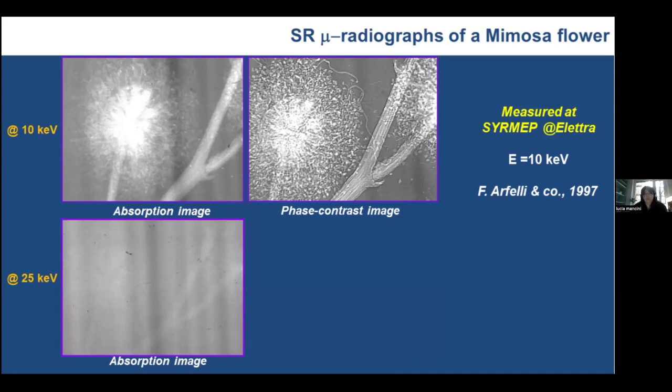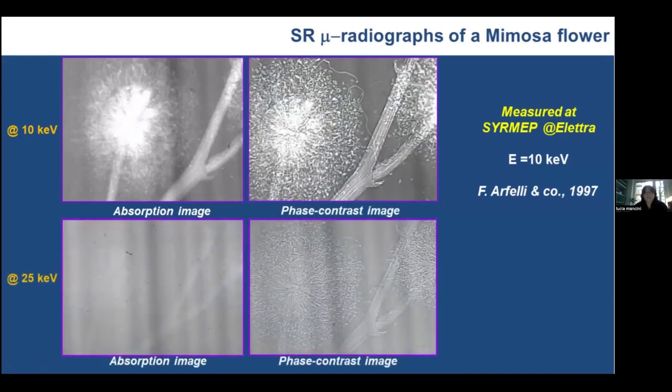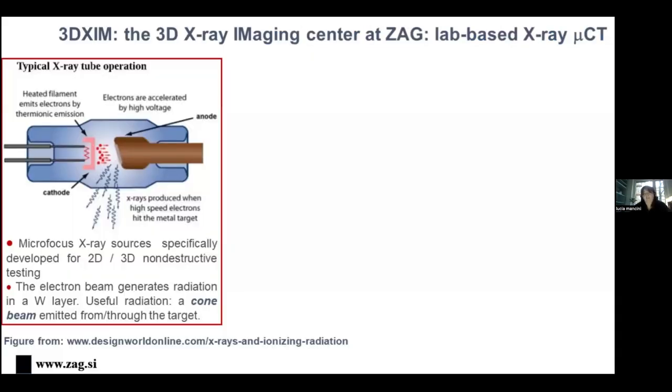So this explains what I wrote in the previous slide: phase contrast is detectable even when absorption contrast is undetectable. Even if an object is so weak that it does not show absorption, or if the difference between two objects is very small in terms of density or refraction index, it is still possible to discriminate these objects thanks to phase contrast. And this is exploited in many applications, and also in heritage science studies, of course.